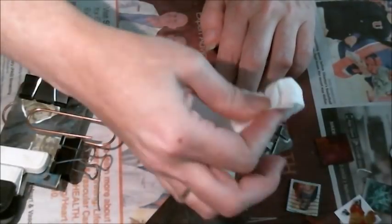Okay, so now I am going to get a baby wipe. And the reason being is this will not only help push the image down into the glue, it also wipes up the excess glue so it doesn't stick to everything while it's drying. So we're going to press that down. I'm going to press these down into the glue. You see that? Be careful, it's also wiping up the excess glue.